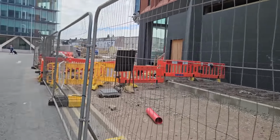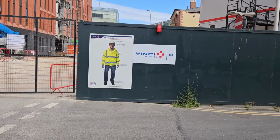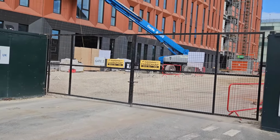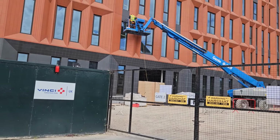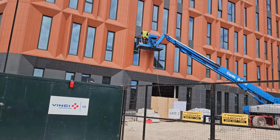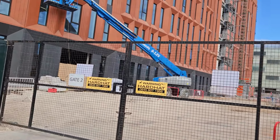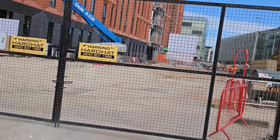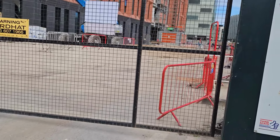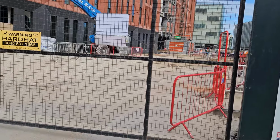We'll move on now around to another area. We are now outside the area of the gate 2. And this morning I could show you that contractor there on the cherry picker. There we are, there's 2 of them up there in fact. And as I get as close as I can to this gate, you can see this area here, all outside, now nicely laid. It's nice and flat, not level yet, but flat.